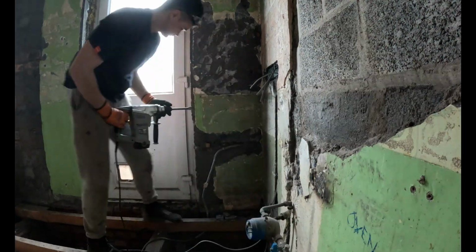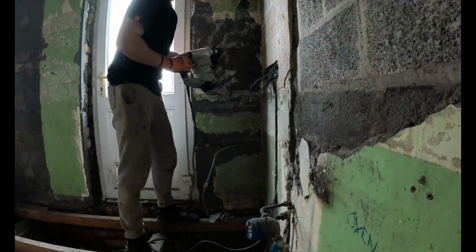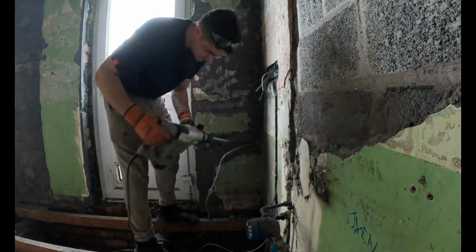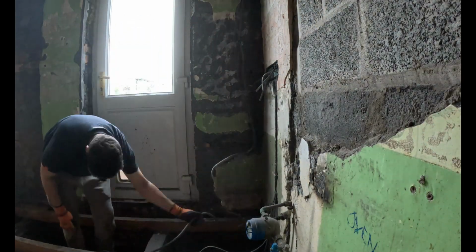So in this section of the video, as I mentioned in the intro, there's a lead pipe which goes throughout the kitchen, which we don't actually know what it served. So at the moment I'm just hacking off the plaster just to see where it goes.